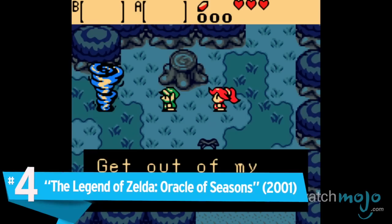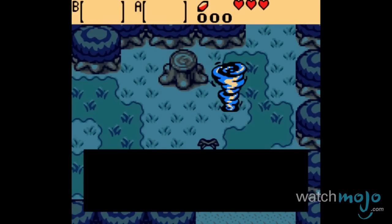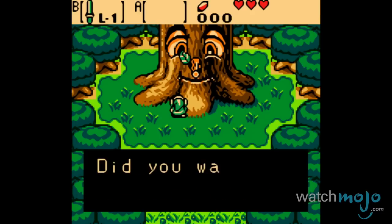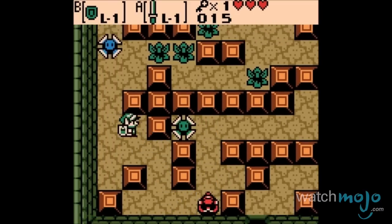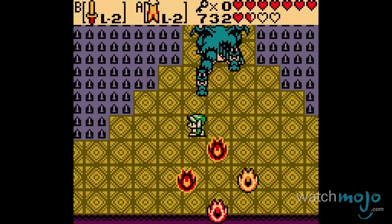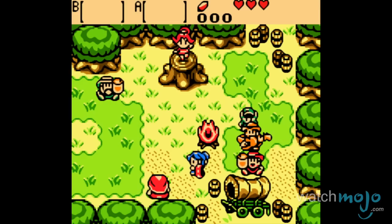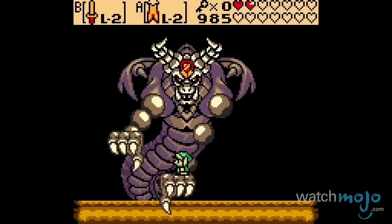Number 4, The Legend of Zelda, Oracle of Seasons. No Nintendo system would be complete without a little taste of Hyrule, or in this case, Holodrum. Released as a two-piece with Oracle of Ages, don't worry, we'll get to that one soon, the scope of this Zelda adventure was anything but pocket-sized. With traditional 2D gameplay reminiscent of Link's Awakening, a new colorful land to explore, and the ability to control the seasons, there's no doubt that Link's on-the-go adventures had us all obsessed.